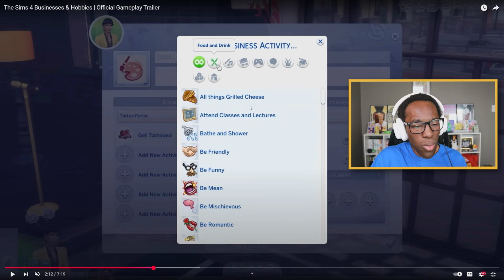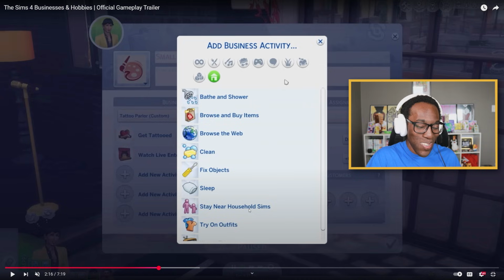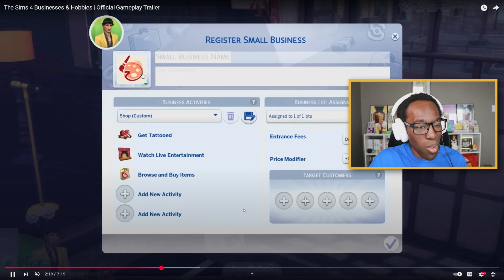So it's similar to what we can already do with The Sims 4 Get Together with the club system based off of the options, because they do seem very similar, but it's different based off of business activity rather than club. Home activities, okay. Browse and buy items, stay near household Sims. Wait. This is actually gonna be really cute. So if you have a child Sim, bringing them to a candy store, you want to have that in there so they stay near the household Sims rather than wandering off. But I like there's an option for that. And you can also save the preset.